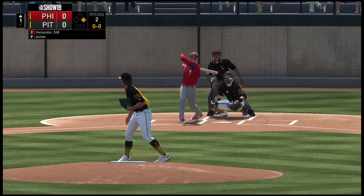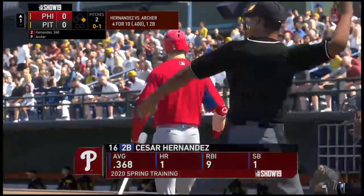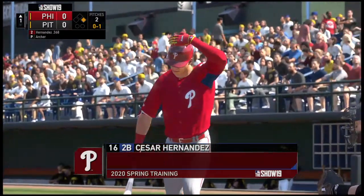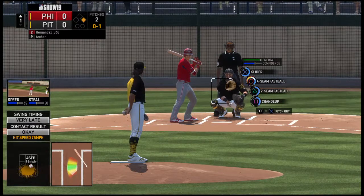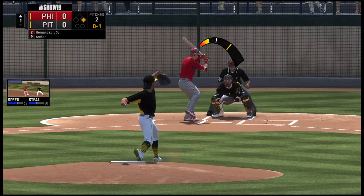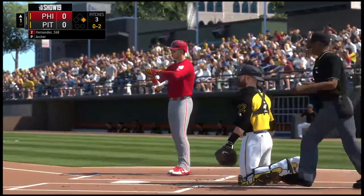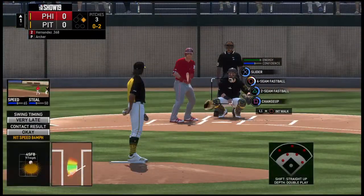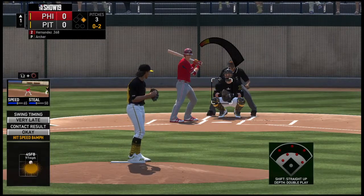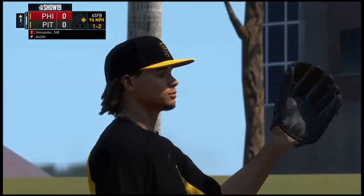Into the box now, Cesar Hernandez. He'll swing and lift a ball foul off to the left and out of play. Segura aboard here at first with nobody out. Another one fouled off, and he's quickly behind 0-2. Inside, as that perhaps will back him off a bit.